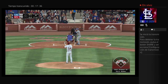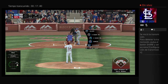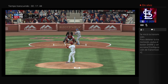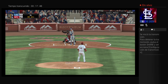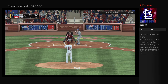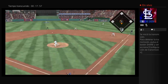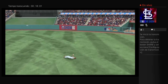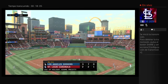Number 18 stands in. Ready with the first pitch. Here it comes. And a feeble swing that time. It's 0-1. We're in the fourth. 3-2 is our score. Line toward right center. And he dives to make a spectacular catch. What a play there to end the inning.